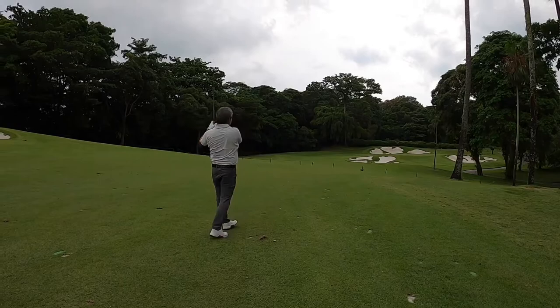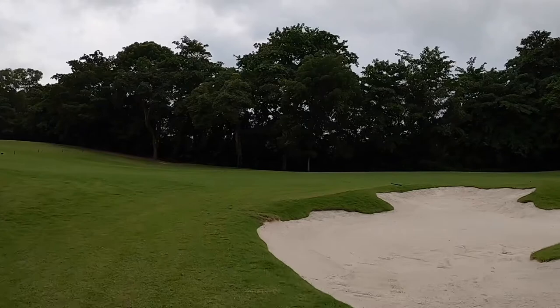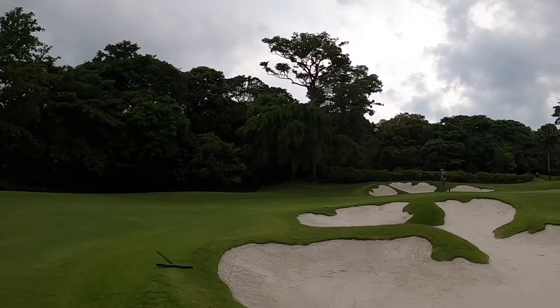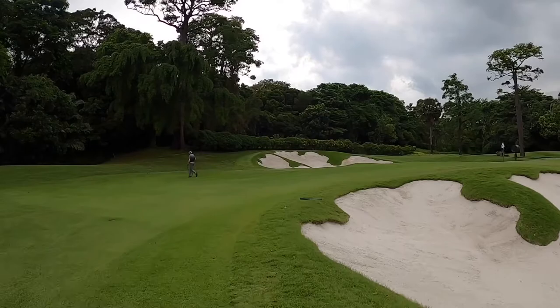Tignan natin kung nasaan yung bola. Try to hit it here, dito sana, alam. It looks like it finds its way either to the bunker side or somewhere here. Tignan natin. Wala naman bola dito. Ayun, may bola doon. Well, almost to the bunker. There's my ball. Here you go. Okay, doc.